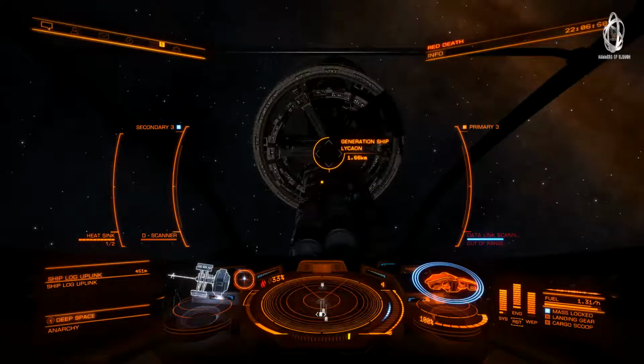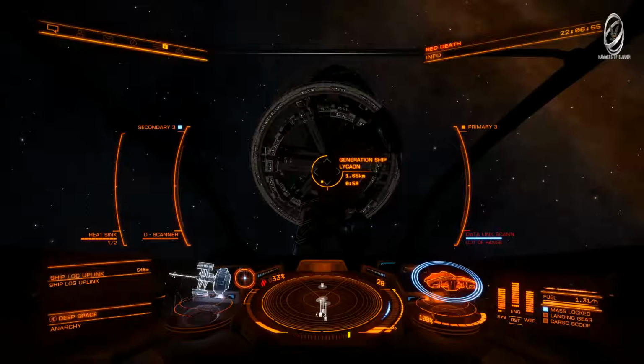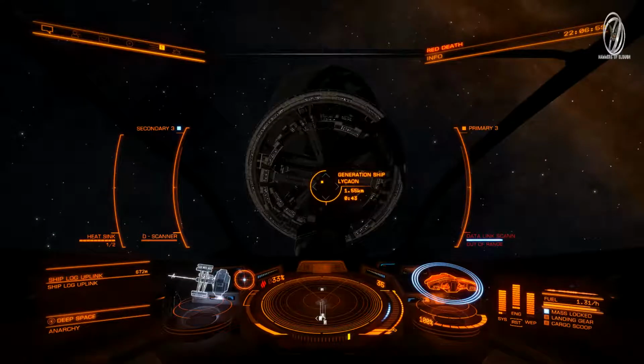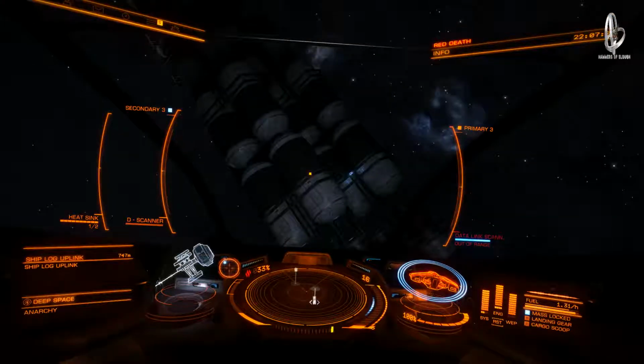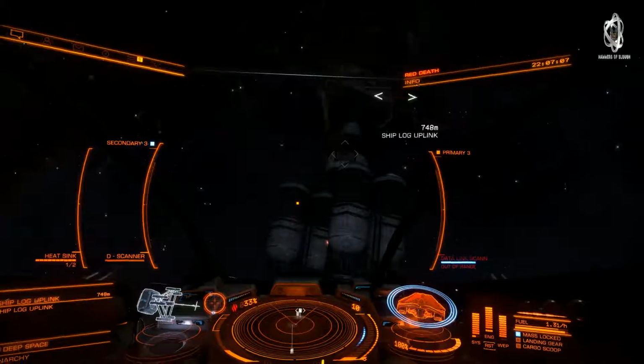Hello, everyone, and here we are, another lost ship, the generation ship Lycaon. The lighting here is really poor, so bear with me. You're not going to get much for visuals, other than what my ship lights will show.